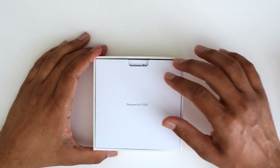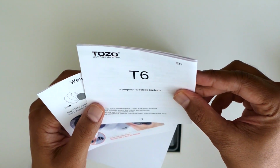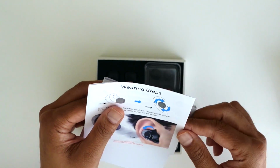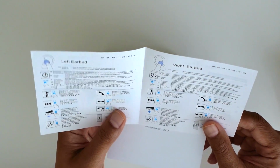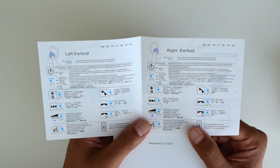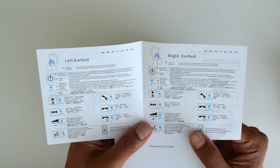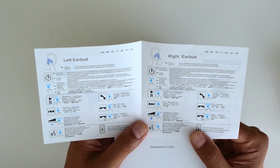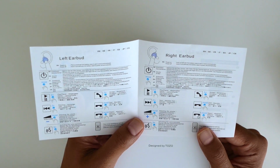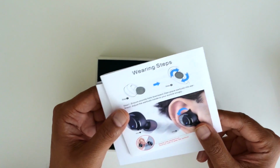So the first thing we have essentially is paperwork. Inside, detailed information on how they work, how to put them in your ear, warranty, and then just a quick start guide. And it basically shows you how to use the touch capacitive buttons. So the left side obviously is for reducing your volume, going back to previous songs, and stop and play your music, and the right side increases volume, skips to the next song, and if you tap it 3 times, you activate the voice assistant. So if you use Siri, Google, or Alexa, then these earbuds are compatible with that.